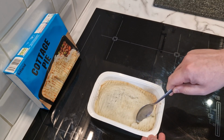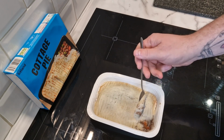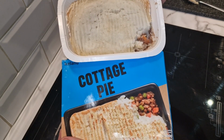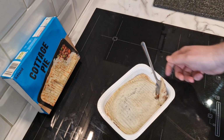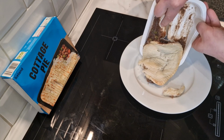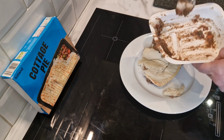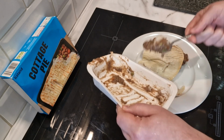Not really. It's a lot more potato than it gives the impression of there. Okay, we'll get it onto a plate and we'll have a taste. I was hoping it was going to slide out nicely. Well, actually, looking at it now, it does look like there's a bit more filling in there than expected. Maybe I just got a bad corner. Get it all out of there.